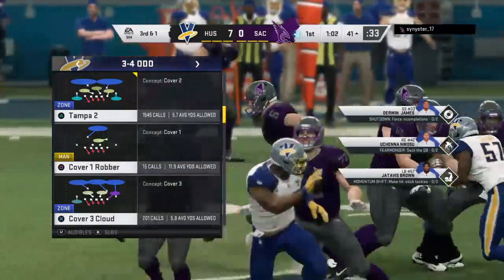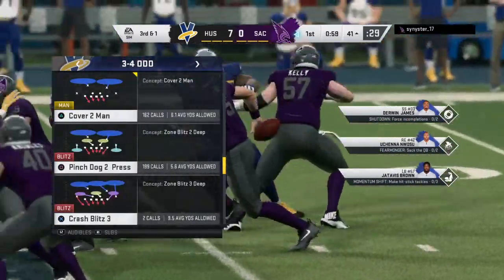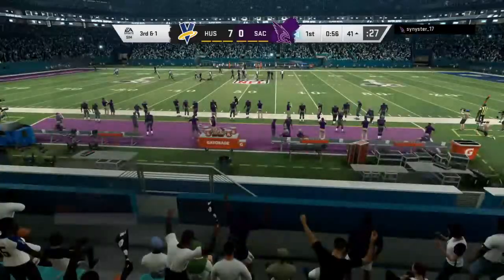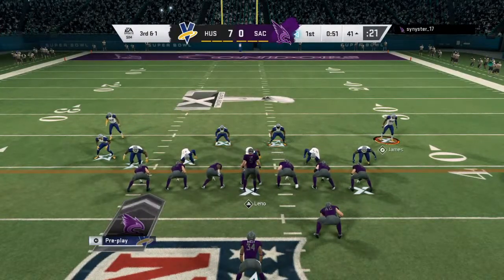Partner, he was going through his progressions. Not there, not there. After about the 3rd one, he decided he better pull it down and run for it. And he slides down and avoids the hit for good measure. This is 3rd and 1. Very likely 4-down territory, even if they don't get it, though.